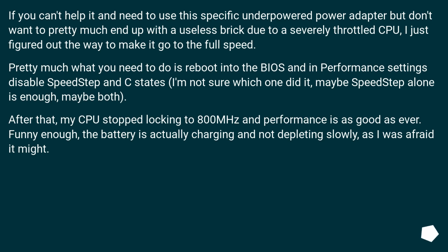If you can't help it and need to use this specific underpowered power adapter but don't want to end up with a useless brick due to a severely throttled CPU, I just figured out the way to make it go to the full speed. Pretty much what you need to do is reboot into the BIOS and in performance settings disable SpeedStep and C-states. I'm not sure which one did it, maybe SpeedStep alone is enough, maybe both. After that, my CPU stopped locking to 800 MHz and performance is as good as ever. Funny enough, the battery is actually charging and not depleting slowly, as I was afraid it might.